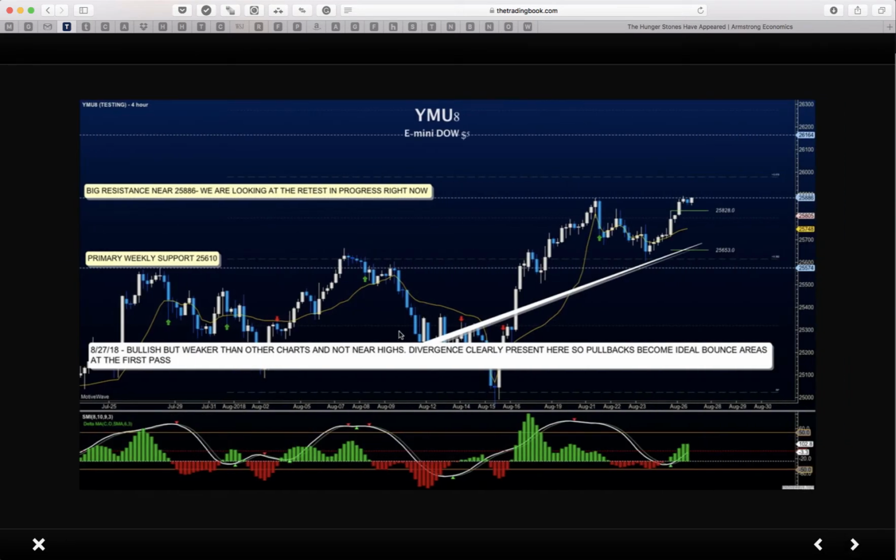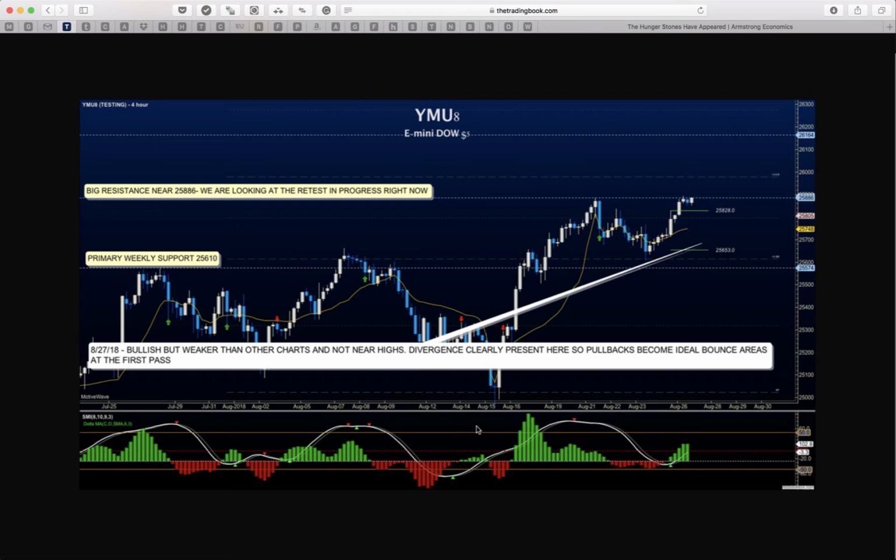Taking a look at the YM, big resistance here. This is really the weakest of the bunch. What it sits in is a topping formation, and it's well off of its highs, right? The highs are well above the highs that we can see on the chart, well above 26,300, and we are sitting really quite a bit below that, almost 800 points below the high, and that's not like any of these other charts. And of course, this is the one most sensitive in a grand scheme to what's going on in the broad market, speaking generally.